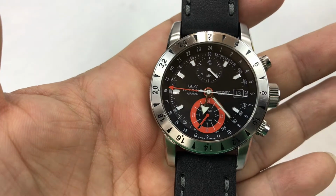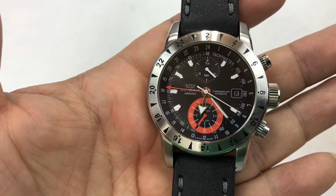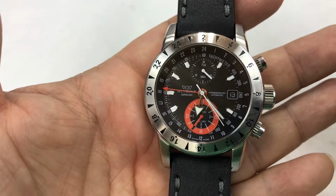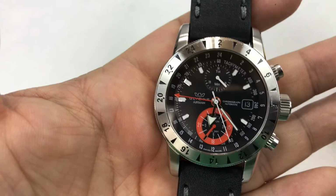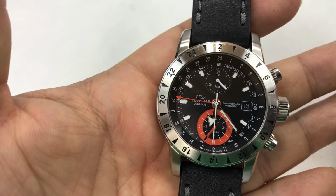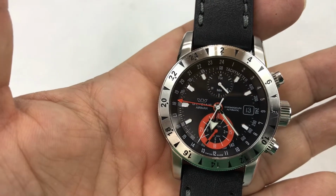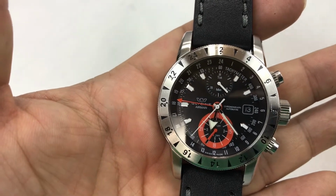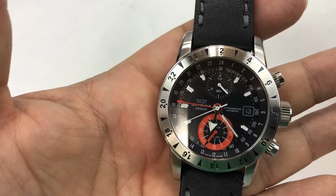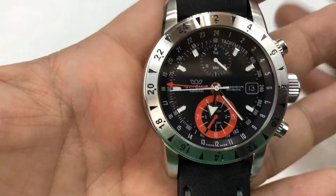There's just a ton of versions, not only in quartz but in automatics from Glycine, and on top of that, there are all these strange, wacky, and wonderful versions, like the double 12s or the 24-hour, and what do you call it? I can't even remember all of the different things. You can pick them up, and there are some limited edition versions which go for decent money, but I always wanted one. I thought it was a classic good look, and here it is.